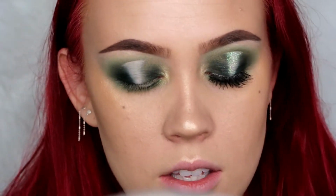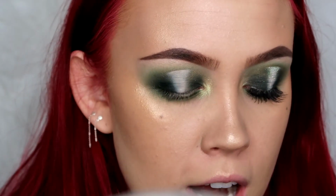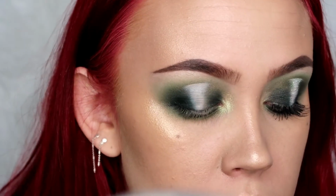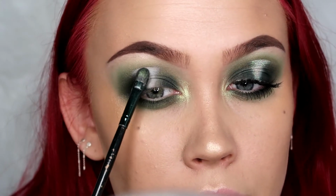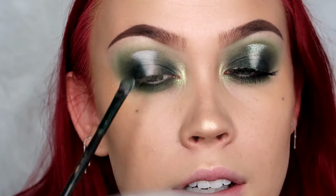Alright, and then on my MAC shadow brush, I'm going to grab the Kat Von D Shade and Light Eye palette, and I'm going to grab the shade, I'm pretty sure it is Liberatus. It's like the brightest white color in here, so it's that one, right next to the black. And I'm just going to grab that and pat it over top of where we just put that concealer, just to have a good base before we put the glitter on. I'm going to really just make sure to cover this entire area here.